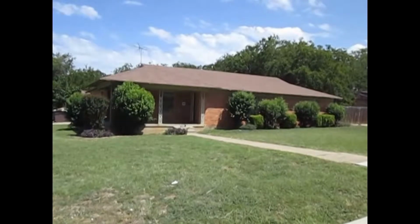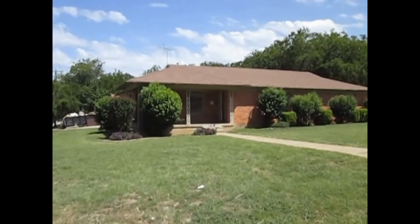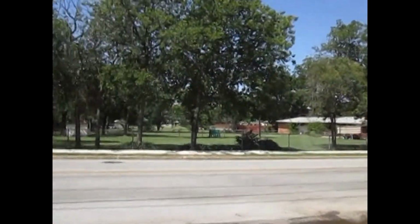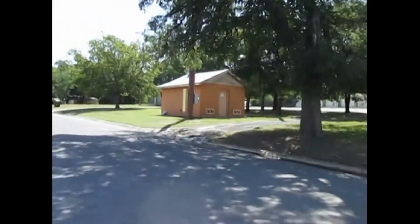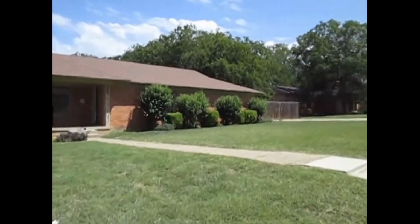Today we are at 7101 Booth Place in Richland Hills, Texas. Take a quick peek at the street here. This house is located on a large corner lot. Big street here. Let's go take a peek inside.